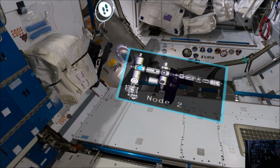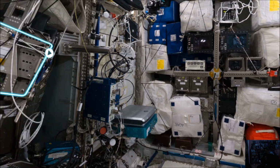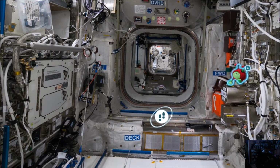That is a quick tour of the International Space Station. Thanks very much for joining me in space.